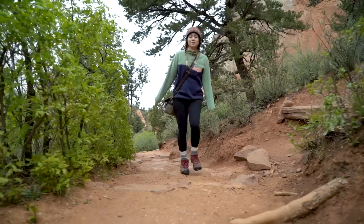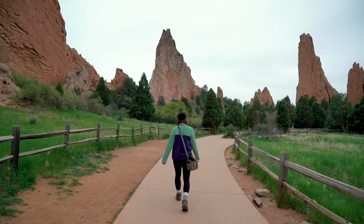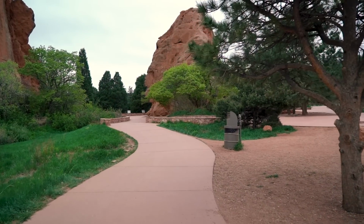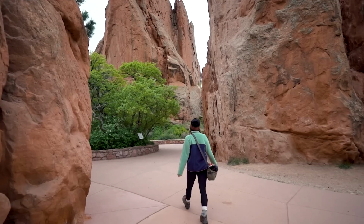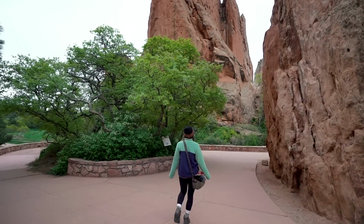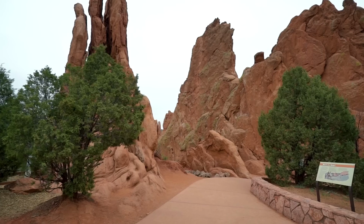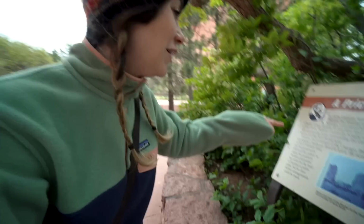Now there's over 15 miles of trails to explore at the Garden of the Gods, but we're starting off on the easiest one. This is the Perkins Central Garden Trail, and it is a 1.5 mile loop around the base of the rock formation. So it gives you some of the most awesome views of the rock formations, and it's all concrete. So it's wheelchair and stroller accessible, and so anybody can come and enjoy this trail and see the best sights of the park, which is kind of awesome.